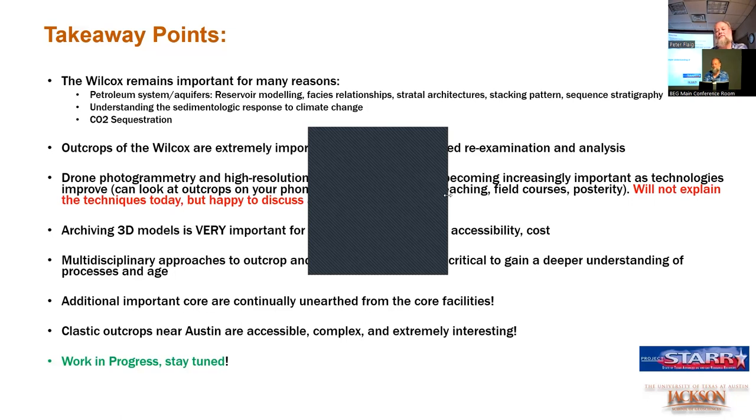I wanted to make a comment, and I think Pete touched on it: we're talking about these specific aspects of applicability, in terms of running models and things like that.